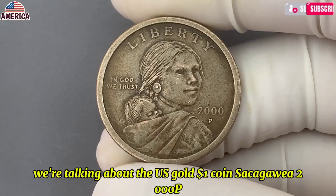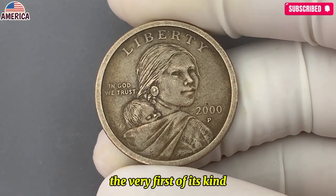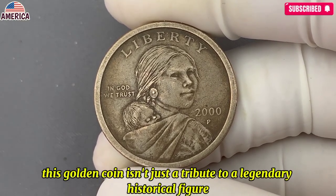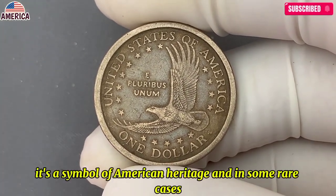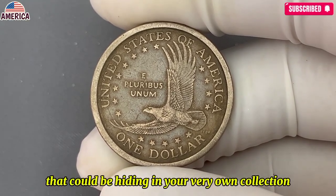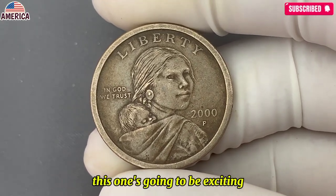Last unique coin. We're talking about the US gold $1 coin Sacagawea 2000p, the very first of its kind in a series that still sparks excitement among collectors today. This golden coin isn't just a tribute to a legendary historical figure, it's a symbol of American heritage and, in some rare cases, a gateway to astonishing value that could be hiding in your very own collection. So coin lovers, buckle up, this one's going to be exciting.